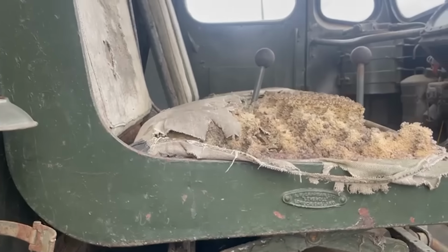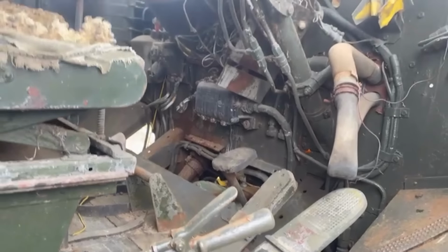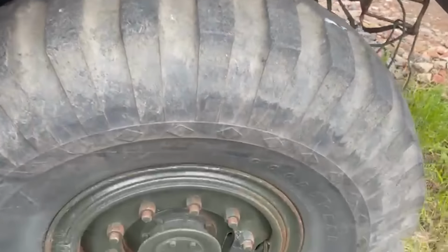Possibly requires a new seat. Look at that, definitely a bit of a beast that, isn't it? Anybody know what that is? Good Goodyear tyres on it.